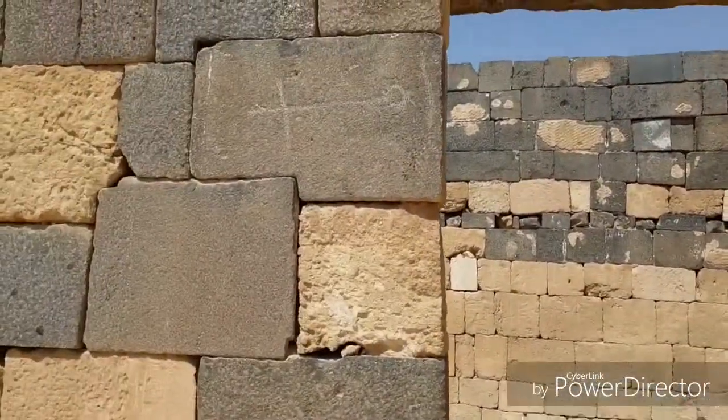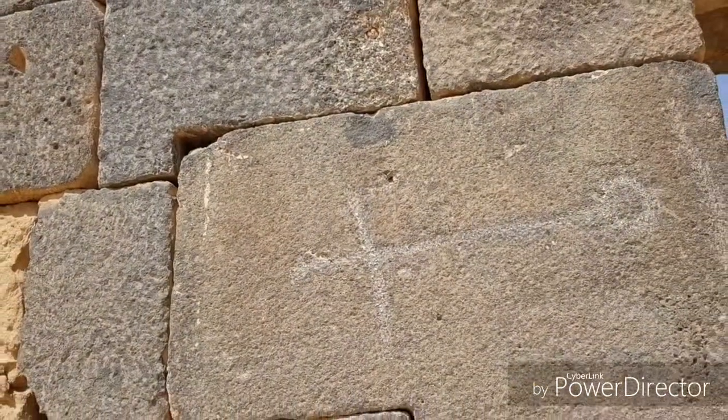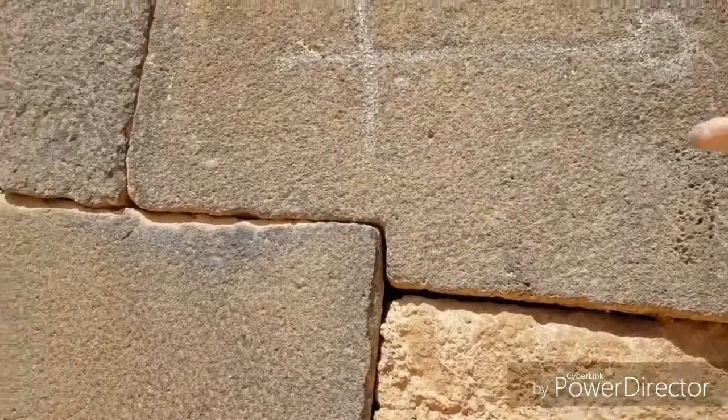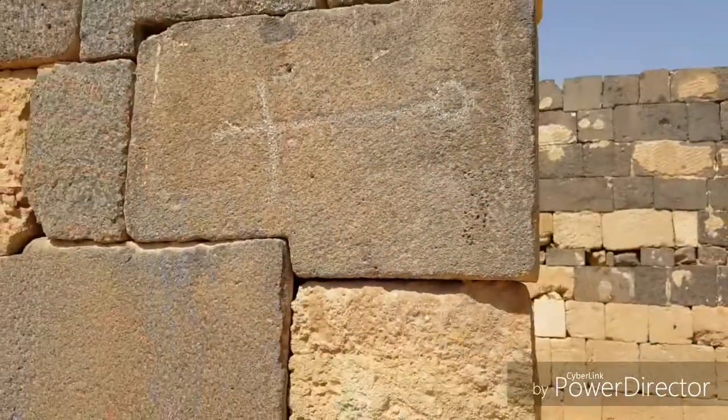And is this an original piece of carving here on this stone? Yes, this strong basalt. The basalt. From Amman. But this cross there, is that an original? This old. It's old? Old.